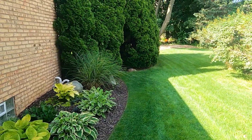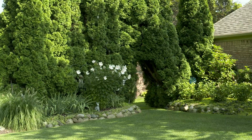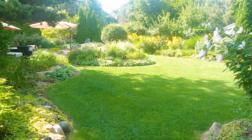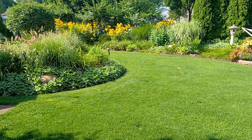So as you come around the side of the house, that is all hostas on your left-hand side because that side doesn't get any sun. Hostas are a shade plant, so we put hostas over there. And then you come through the arborvitae archway, which we love. When you walk through the archway into the backyard, you get the wow factor right away. And it's set up so that the grass leads your eye to the ponds. The plantings in the backyard are primarily perennials as well.